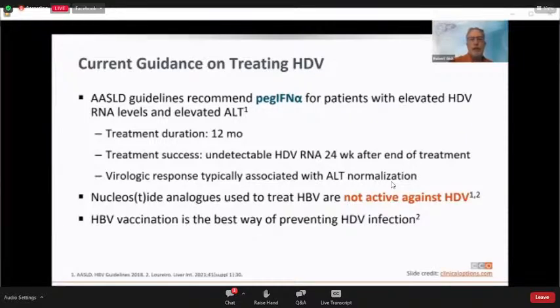About treating Delta hepatitis today in the U.S. with pegylated interferon and treatment duration. But most patients and providers decline this treatment, but we do have a new medication, bulevirtide, that is conditionally approved in 4 countries in Europe and available through compassionate use programs globally.